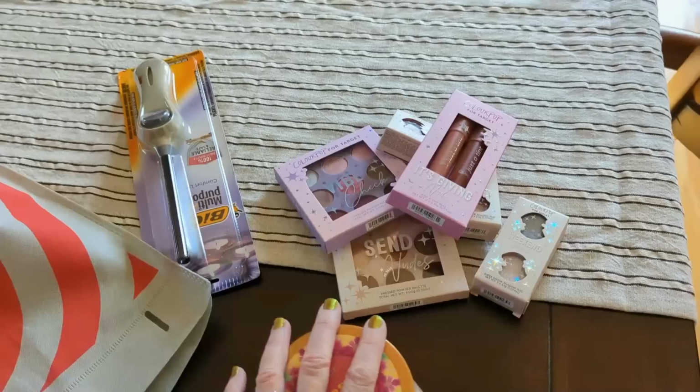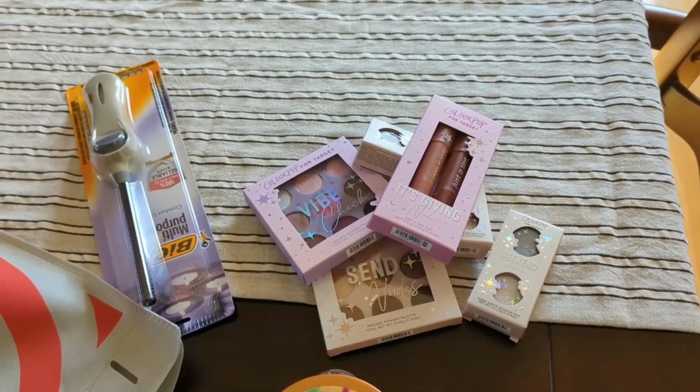So anyway, guys, let's bring these upstairs and we'll do some swatches of the new ColourPop stuff.